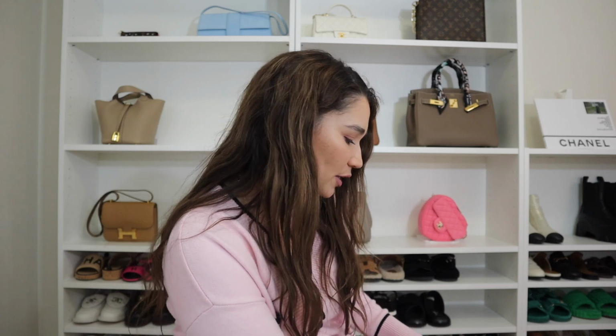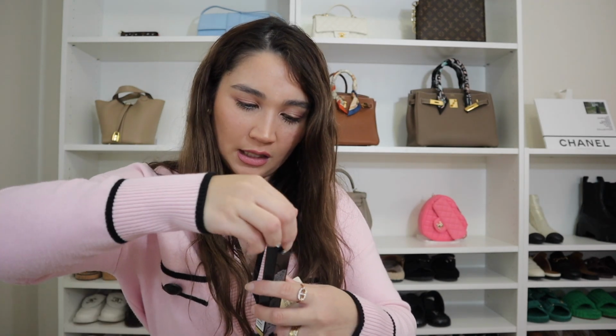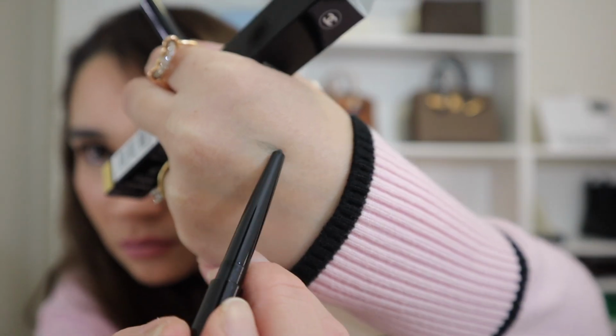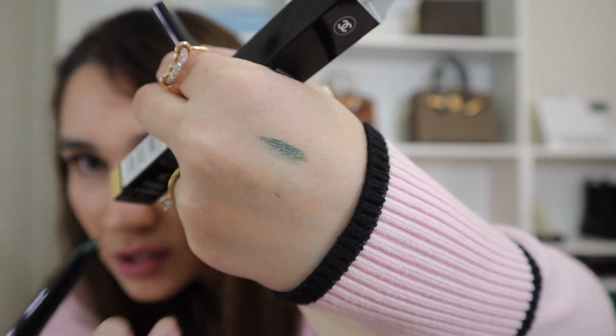I don't work at Chanel Beauty. This is a waterproof Stylo pen in the color Vert Emerald, and it's a beautiful green. I'll do a swatch on my hand. So that's it there. It's just an emerald green, essentially.